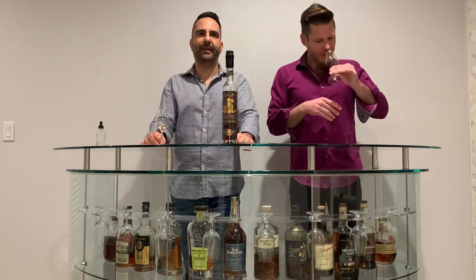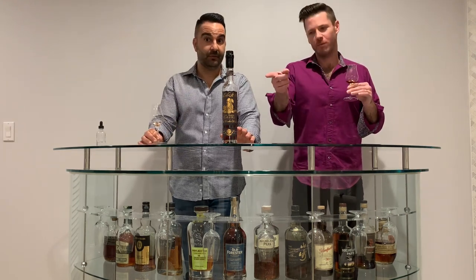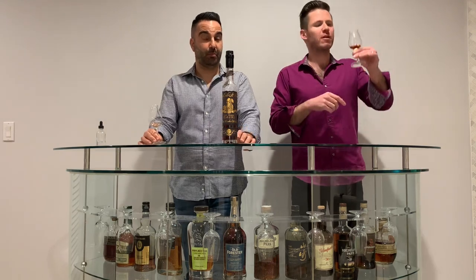I'd say the people that say, I love scotch, I don't like bourbon, you give them this. Boom. Perfect. This is a Scotch drinker's bourbon. Perfect.